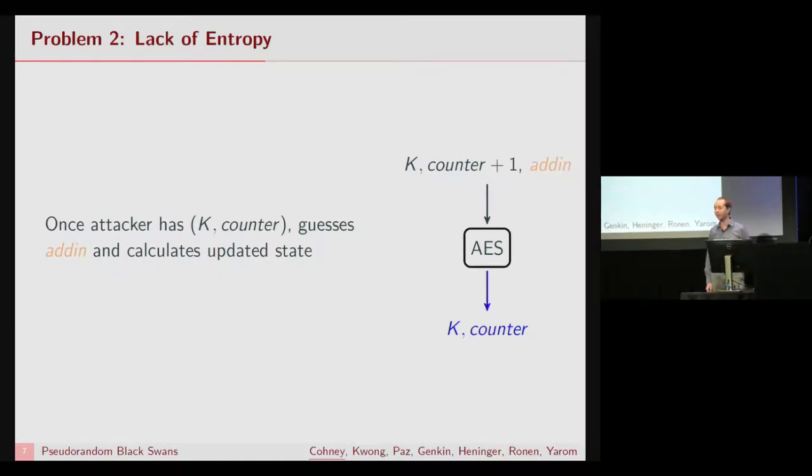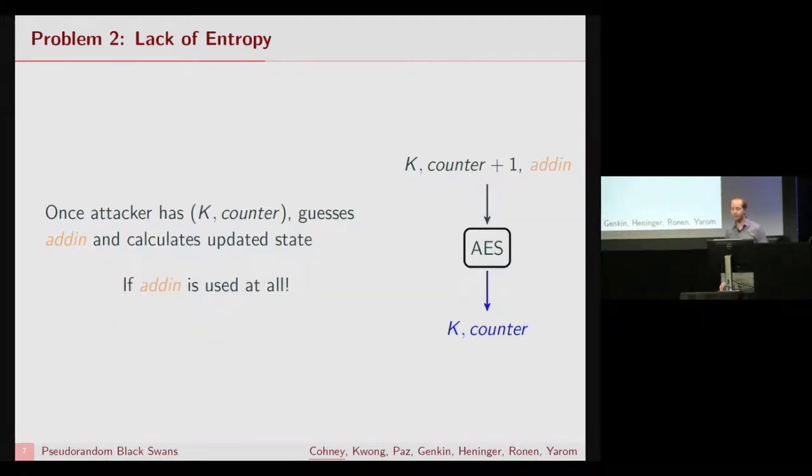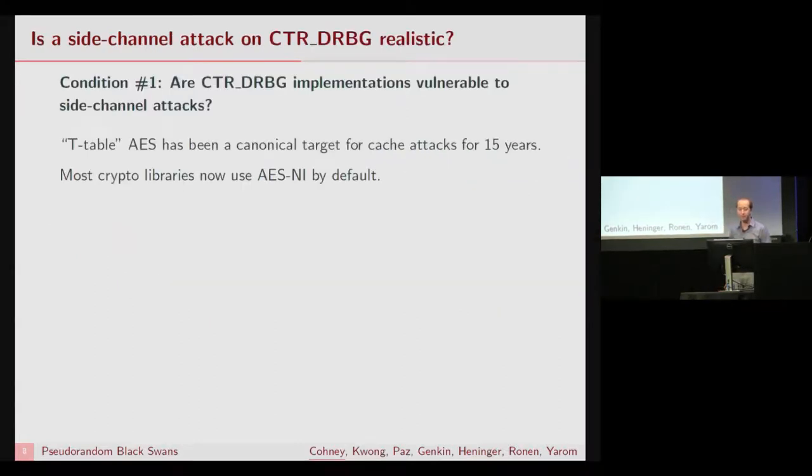The second problem is with the lack of entropy. Once the attacker has the K and counter value, if they're able to guess the value of add-in, they can then wind the generator forward to the next state. And this is if the additional entropy is used at all, which it might not be. If it's not used, incrementing the counter state is pretty trivial. You just increment the counter value and then run it through the update procedure.